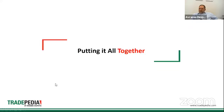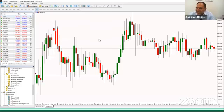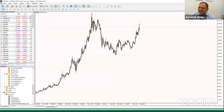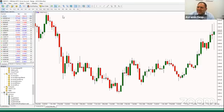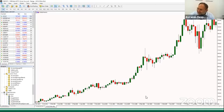Now, let's put it all together and then we'll go and see some examples. Actually, we can see some examples now. So let's go and open everyone's favorite instrument, I guess, which is gold. I'm going to start from the monthly chart, and I want someone to help me identify the tops and the bottoms. So if I was to start from here, how would it be? How would I start?